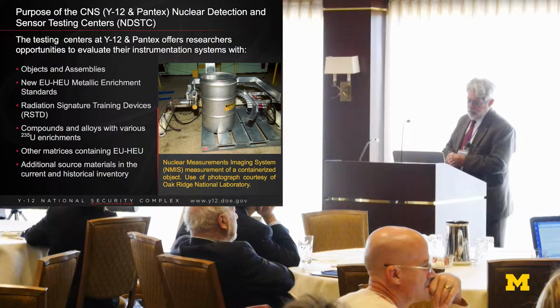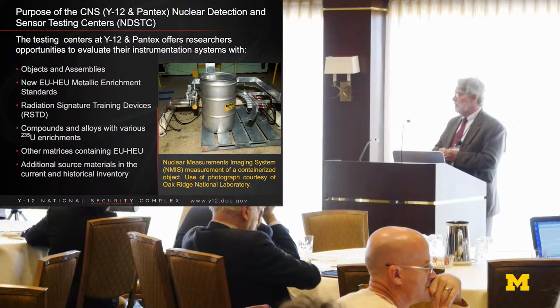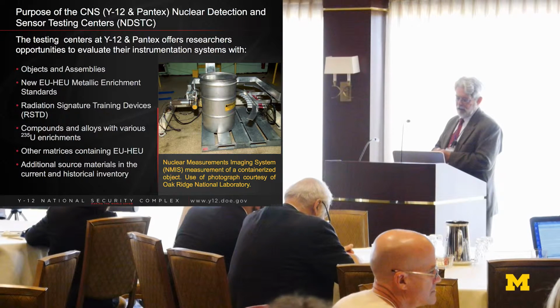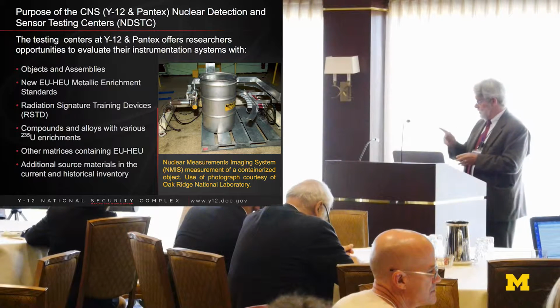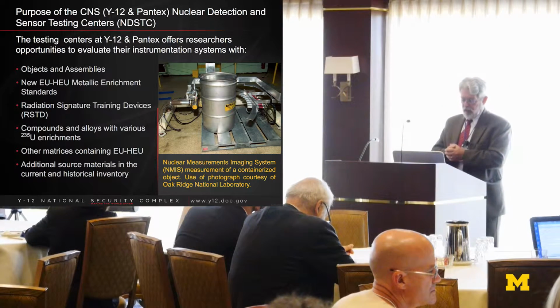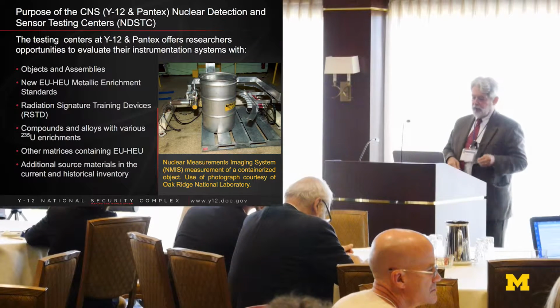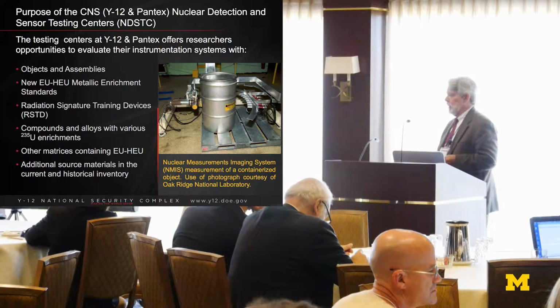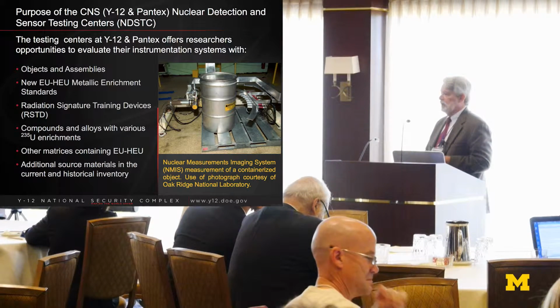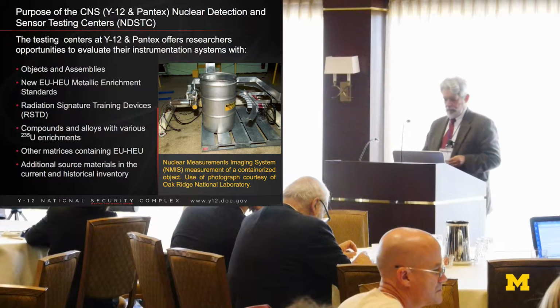So what we've developed are the objects and the assemblies. We have the metallic enrichment standards I'll talk about. We have the radiation signature training devices. Poster number 16 over here shows a number of these. We also have all of the uranium compounds and alloys, and I mean every enrichment and every reagent that's used in the fuel cycle and the weapons cycle. We have packed those up as standards.